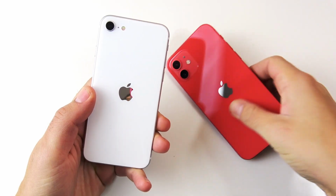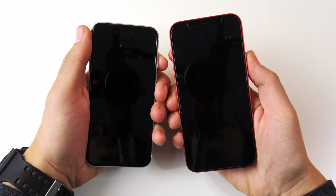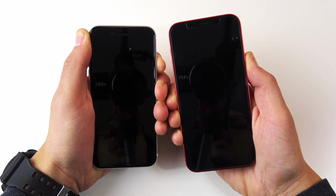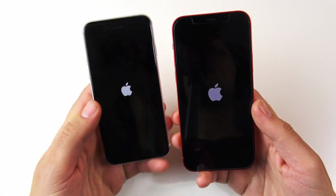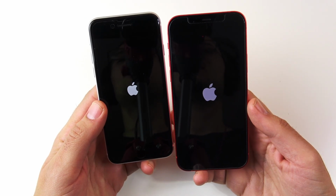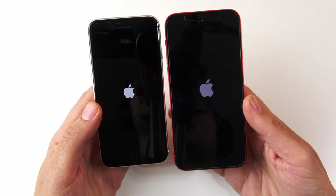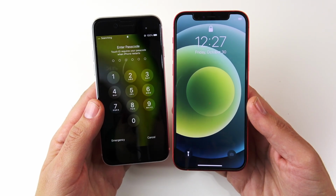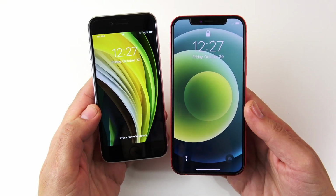iPhone SE 2020 versus the iPhone 12. Let's begin with a boot up in 3, 2, 1 and see which one can get there first. Now we are talking about the A13 Bionic chipset in the SE 2020, but unlike the iPhone 11, this one only has 3 gigs of RAM. The iPhone 12 has 4 gigs of RAM and an A14 5 nanometer chipset, but you've been seeing in prior speed tests, if you watched the other episodes, that it's not really showing to be that much faster, but it does boot up faster than the iPhone SE second generation.